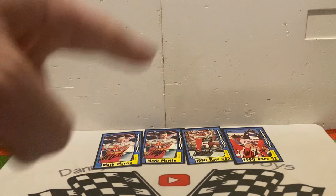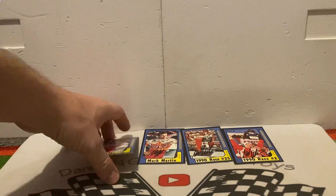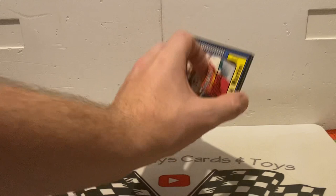Now, I know Mark has one where he's standing with Jack Roush. I forget what race that is. But I've already gotten Jack Roush on it, so I consider it kind of already being signed, so I didn't want to fool with it. But I was very, very happy to have added those to the Max 91. That crossed off a lot right there for me.